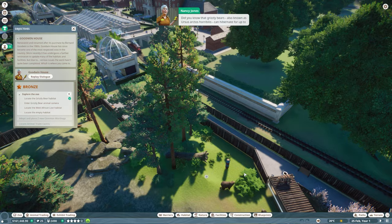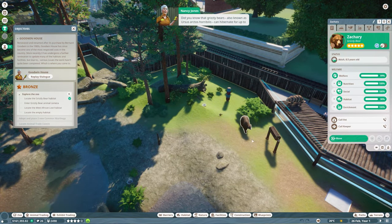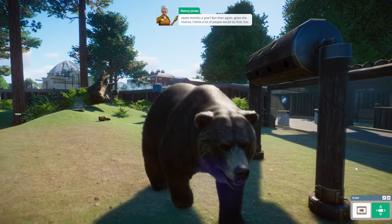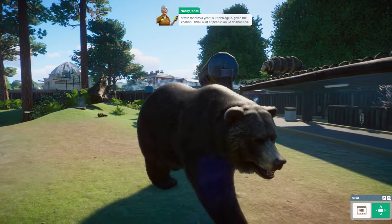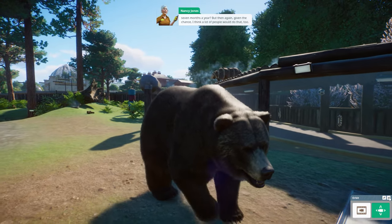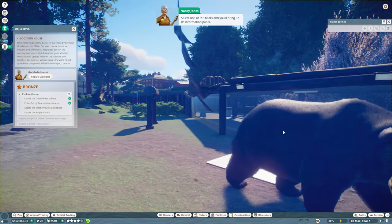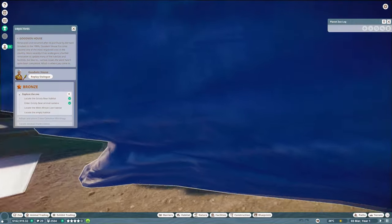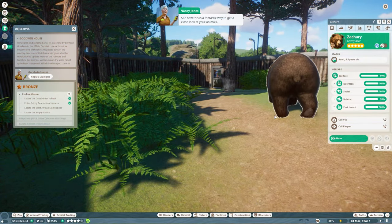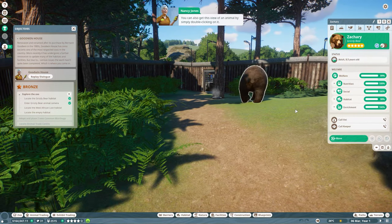Did you know that grizzly bears, also known as Ursus arctos horribilis, can hibernate for up to 7 months a year? Oh, but then again, given the chance, I think a lot of people would do that too. Select one of the bears and you'll bring up its information panel. See, now this is a fantastic way to get a close look at your animals. You can also get this view of an animal by simply double-clicking on it.